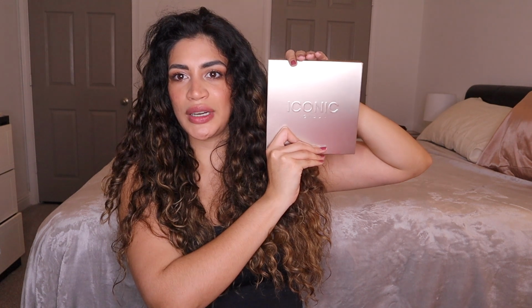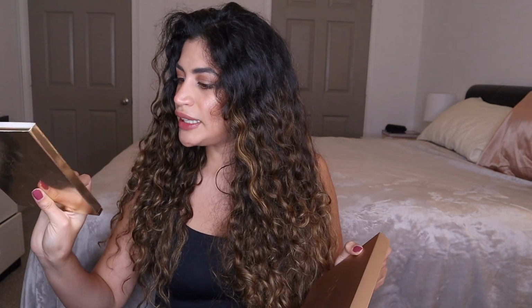Yay! Okay, so this is one of the most important, if not the most important things in the whole box. I really wanted this palette. It's the Iconic London Day to Slay eyeshadow palette. I really wanted it because, let me just show you right here. I have this one, which is the Sunset to Sunrise, and I love Iconic London as a brand.